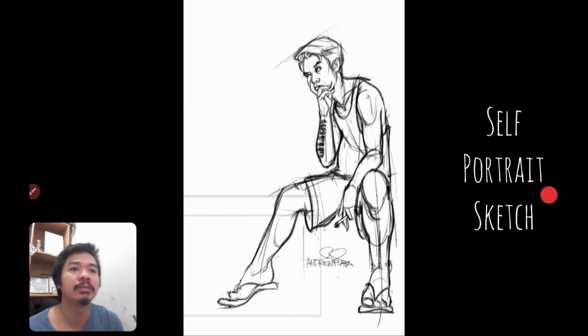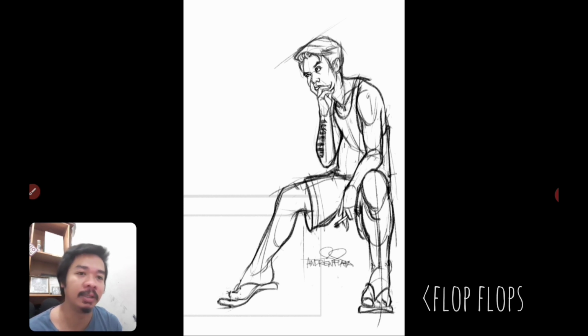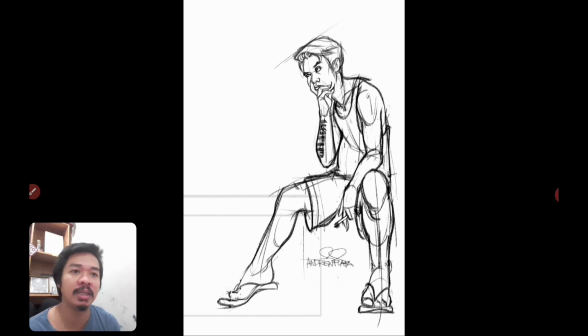Self-portrait sketch. So this is studying my anatomical structure. I look like a very bored person here, but so far the anatomical structure is a complete success.